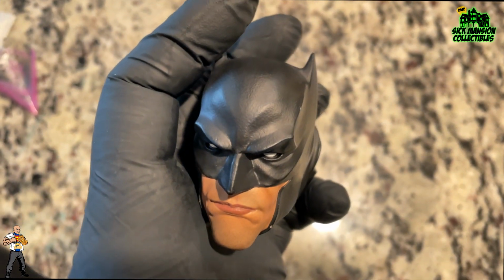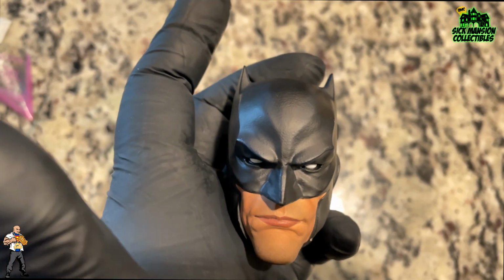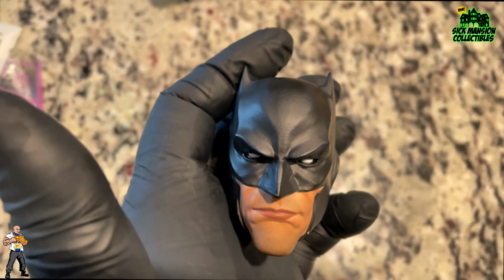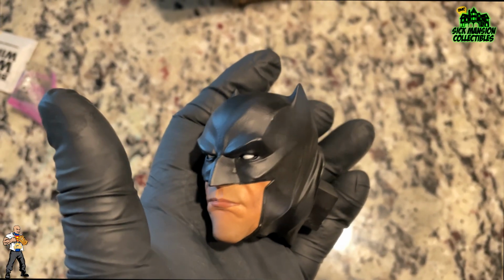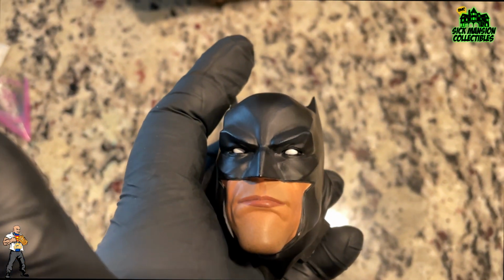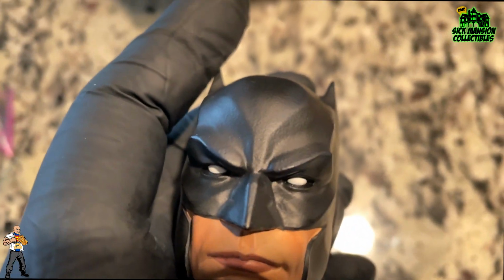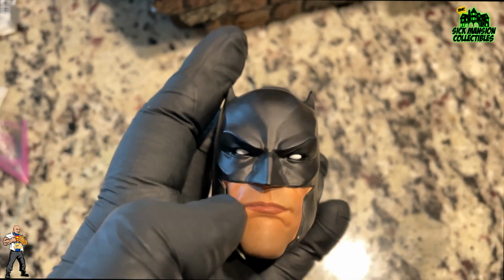Beautiful sculpt, really nice. If you look, there's some texturing on the mask itself, on the cowl itself. Real light texturing, but it works. It looks great. Beautiful paint job. Nice work with the paint. Love the way that they painted the eyes white. The detail on that looks phenomenal too as well. Really good job. Great job with that.